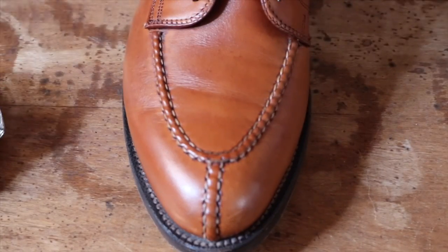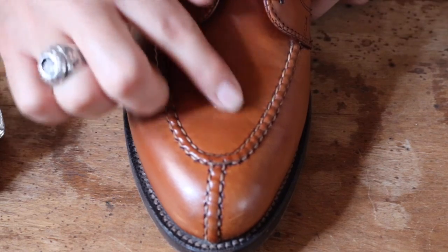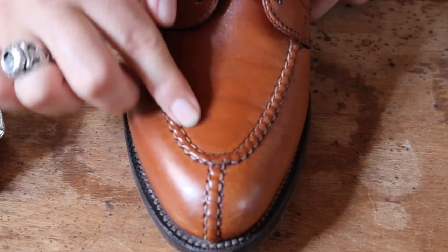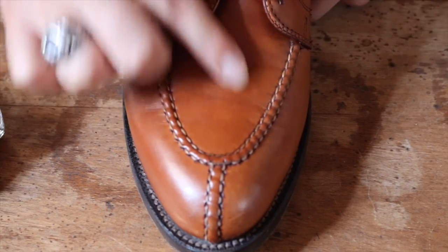Here I use Saphir Cognac No. 10 Shoe Cream to add some pigment back to the leather and give the shoes a more pronounced shine. Colored shoe creams are a great investment because they cover small nicks and abrasions and bring some pigment to pale leather. It's great to have around.